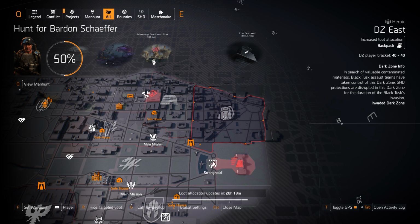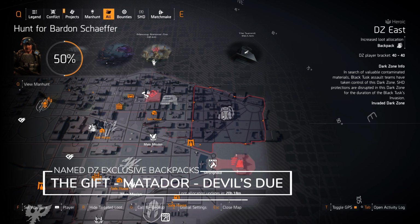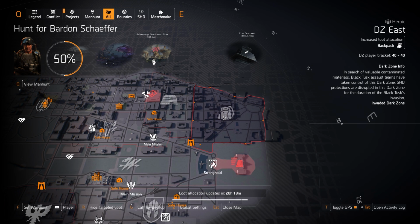As far as backpacks go, there's a few backpacks that are named DZ exclusives. My favorite one being the Gift with Perfect Vigilance. I personally experience more drops with the Gift when Providence Defense is targeted loot for the Dark Zone, but of course, it still technically drops from backpack targeted loot in the Dark Zone. But it also can drop the Matador with perfect adrenaline rush, which I would highly recommend farming just Walker Harrison Co. so that you can get just that backpack.